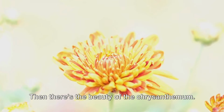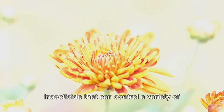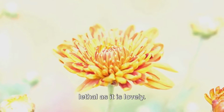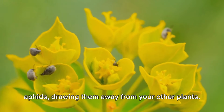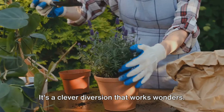Then there's the beauty of the chrysanthemum. This flower contains a natural insecticide that can control a variety of pests, from aphids to beetles. It's an all-around defender that's as lethal as it is lovely. And let's not forget nasturtiums. These vibrant flowers are a magnet for aphids, drawing them away from your other plants. It's a clever diversion that works wonders.